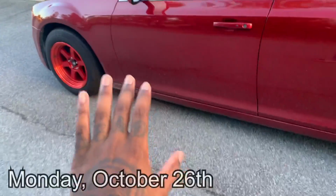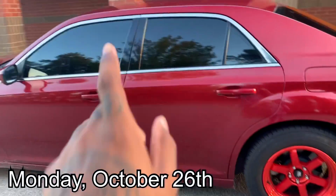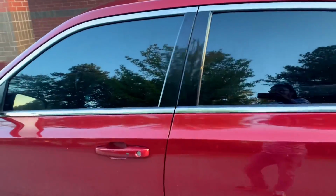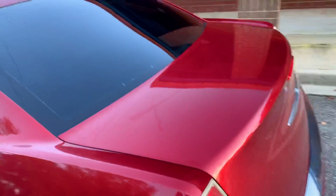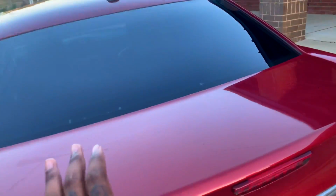All right, just a quick update video, guys. I did end up getting my 5% window tint like I told you I was going to do. I've had 5% tint on all my vehicles, my Hyundai and my Camaro. So, yes, it is illegal. It is very illegal. But the cops here in South Carolina do not care at all.